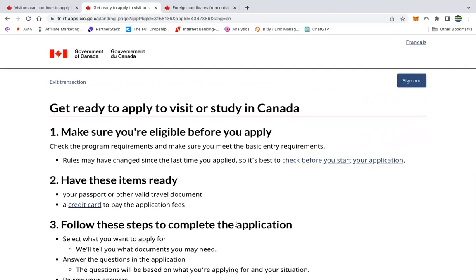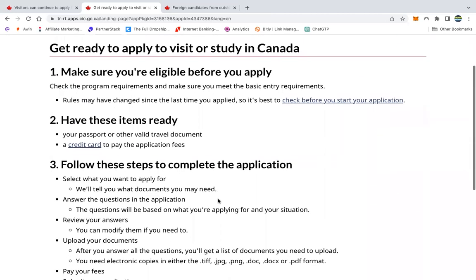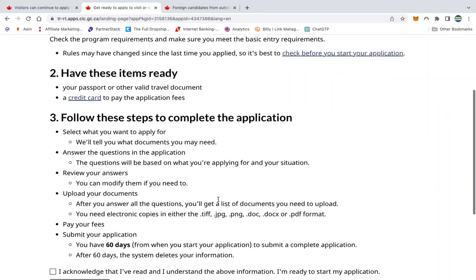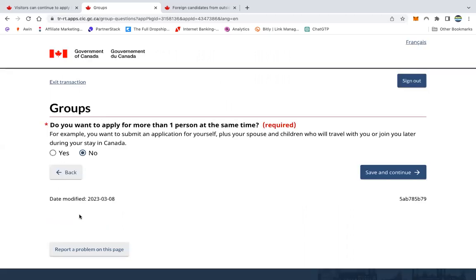So once you start the new application, you can take the time to read this information. If you know exactly what to do, just go ahead and fill out the application. But if you do not, then follow along with this video. It says you have 60 days from when you start your application to submit a complete application. After 60 days, the system deletes your information. We know this whole information. We're going to click I acknowledge and then start application.